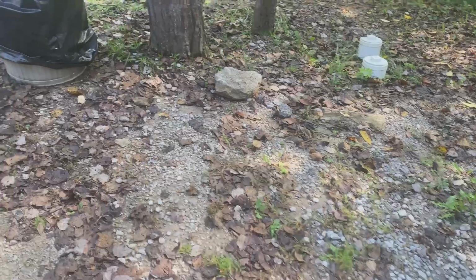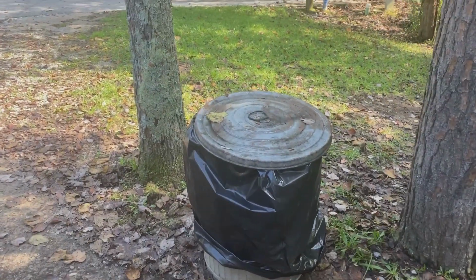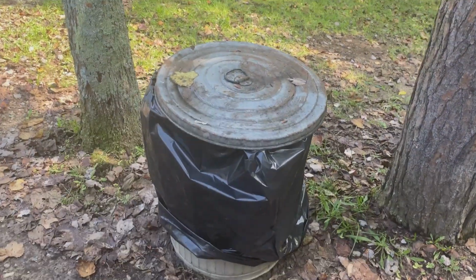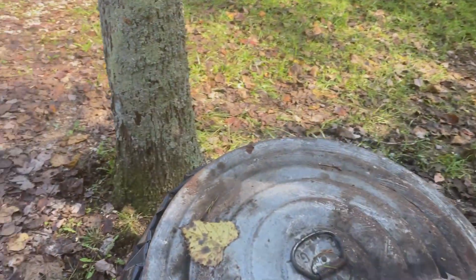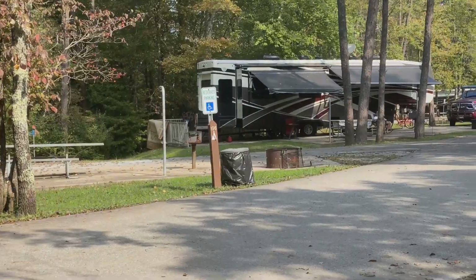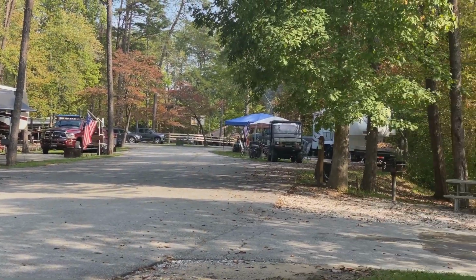One thing that's really nice about the sites here is every site has a trash can with a bag. So you don't have to worry about taking your trash at the end of your trip.